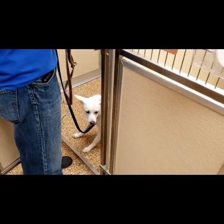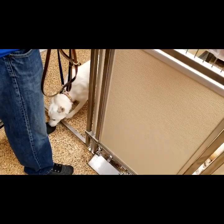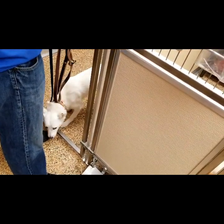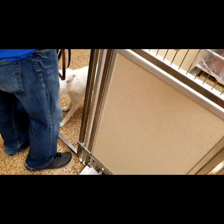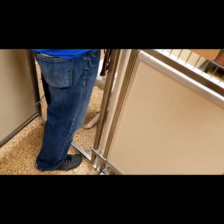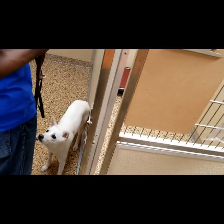So I've met this dog before, but I don't know if you can see her body. She's rigid, she's low, she's a little bit stiff. She wants to come out, and she's sniffing me pretty good. Here, I'm going to step in on her. I see the back is kind of arched. You can see her tail is extremely low.